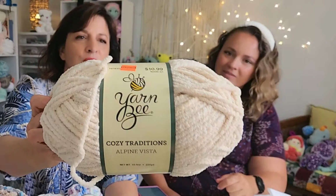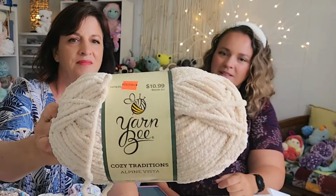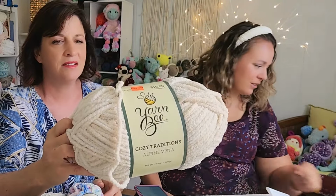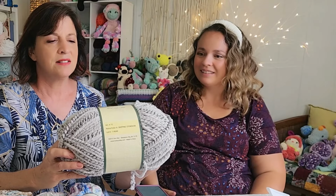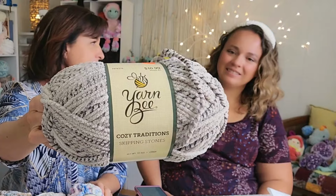This one's almost just like a solid. Yeah, it's very creamy, neutrals mixed together. But I love the texture on it. It just looks different than the plain yarns. Yeah, it's really pretty. This is the one I started making a cat out of. I've been making Raven and Jade's kitten pattern, Skipping Stones. Yeah, she's been doing a great job making up kittens.